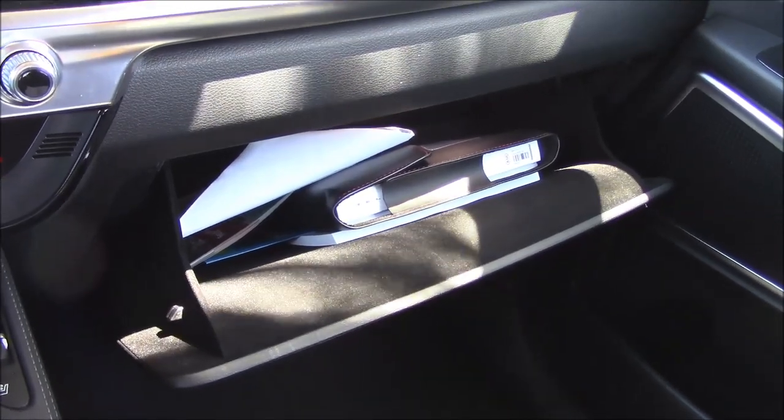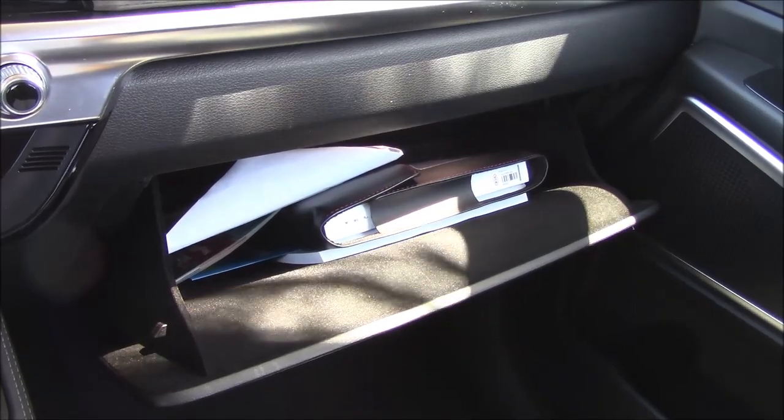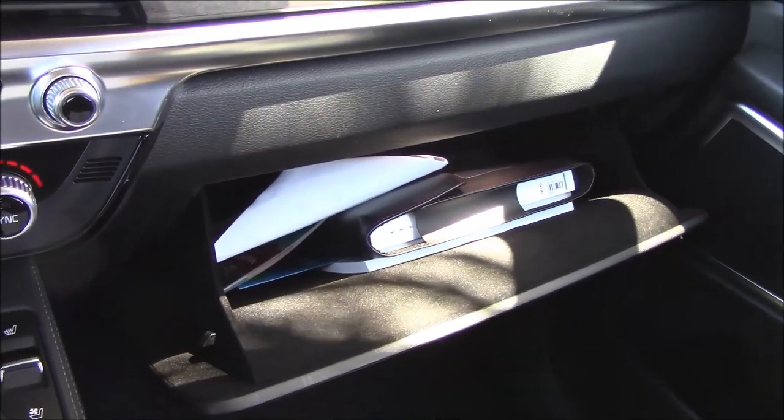The glove box isn't the largest I've ever seen, but more than adequate for size, and you have lots of room if you take the owner's manuals out and put them somewhere else.